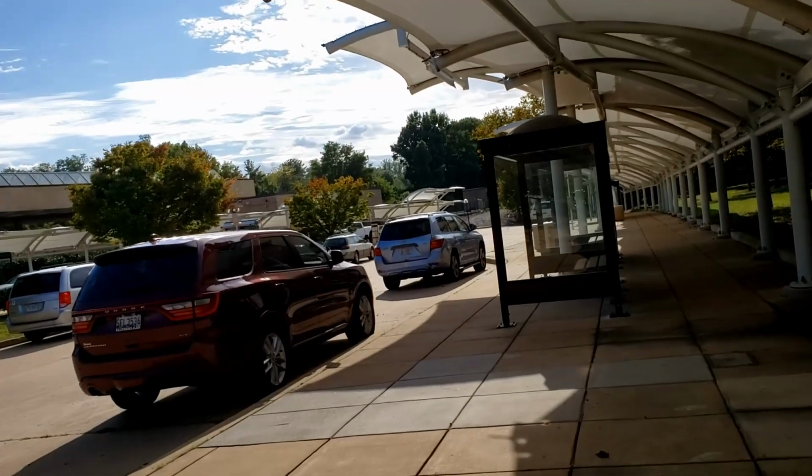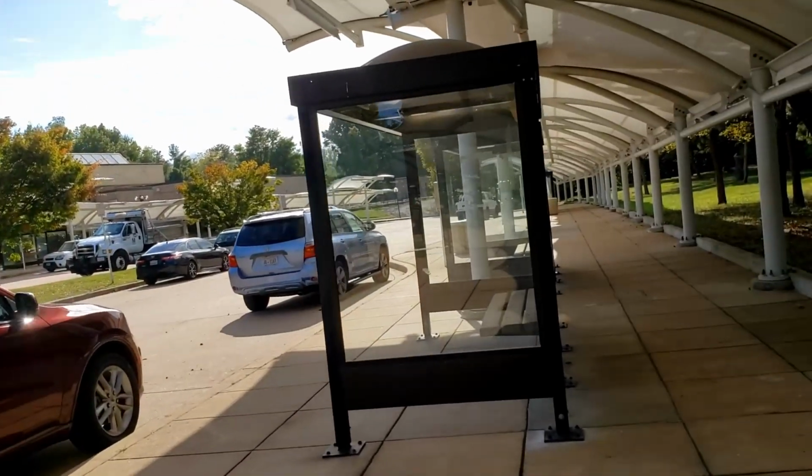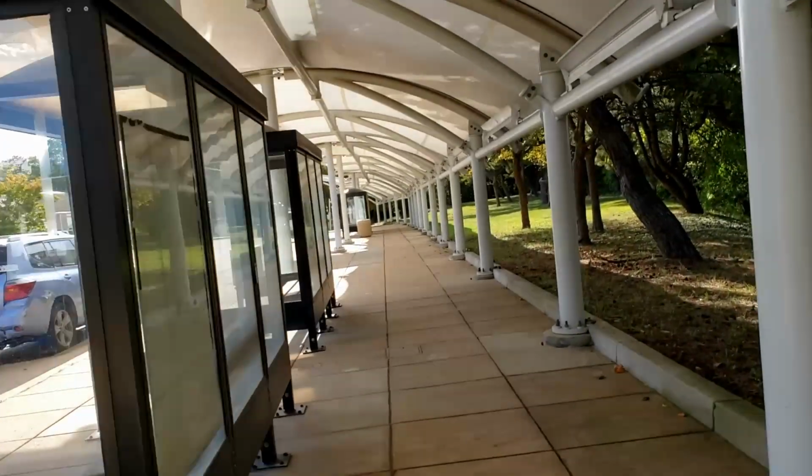Because, like, these aren't Metro vehicles. These aren't, like, equipment vehicles. We're seeing Maryland plates and DC plates. People just park here, the same way they would anywhere else.